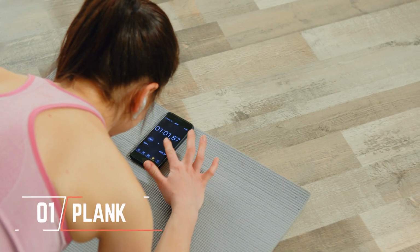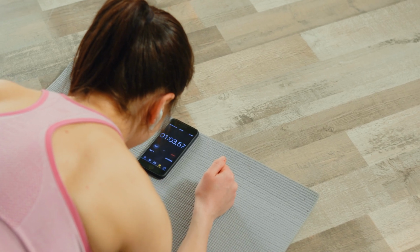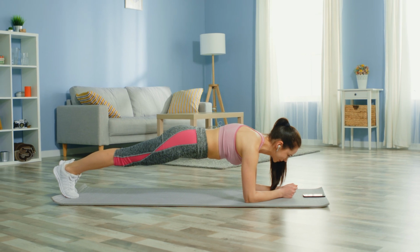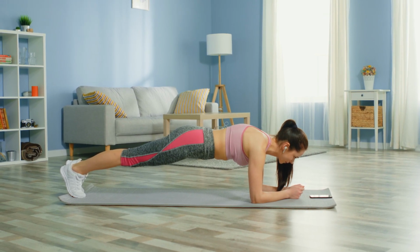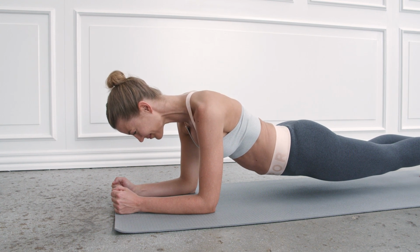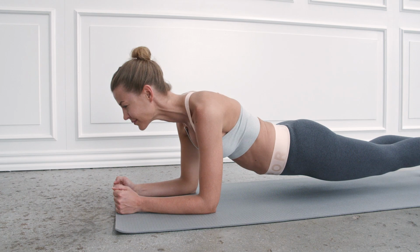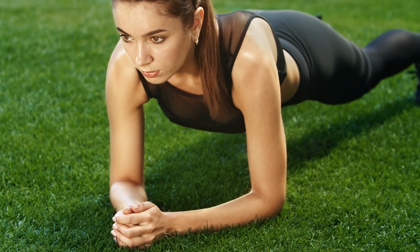At last, we have my favorite, the plank, and this would really make you realize how long 1 minute actually is. Lift yourself onto your forearms and toes while lying on your stomach. Maintain a straight line between your elbows and your shoulders. Pull your shoulders back and away from your ears. Maintain a straight line across your hips, neck, and spine by squeezing your abdominals and glutes. Hold for at least 20 seconds but no more than a minute.